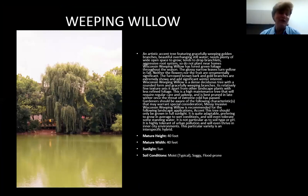Okay, weeping willow. Now, this is called the Wisconsin weeping willow because it's hardy up here in this area, and it has that graceful weeping in its structure. The branches are gold, a yellow gold color. And this is wonderful near a water feature, so near a pond, but you have to be careful with this one.